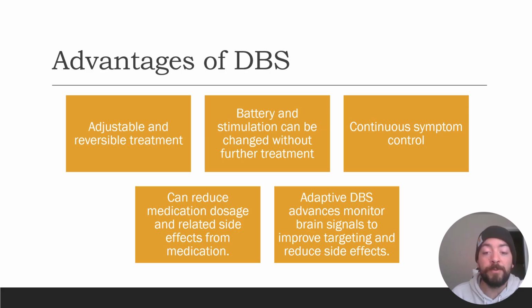Adaptive DBS is really on the forefront. It's not really the DBS that everyone gets when they go in to get it.